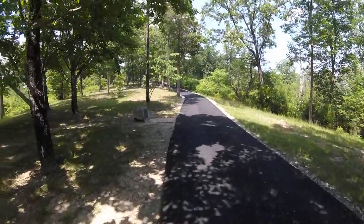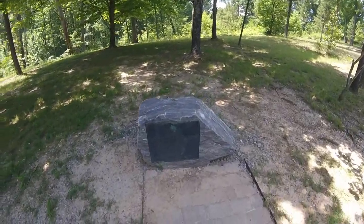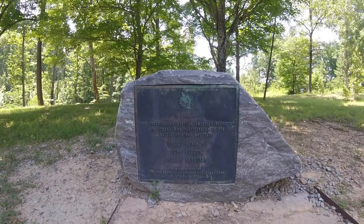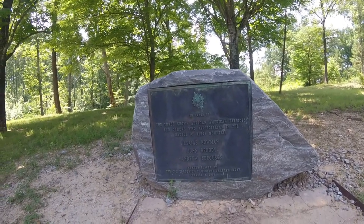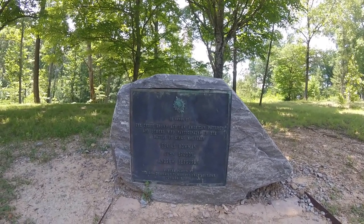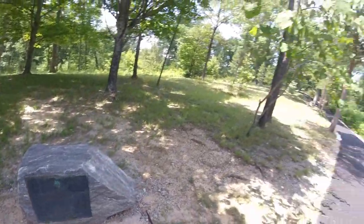Wow. And right here is a monument in honor of the three known African-American patriots and others who participated in the Battle of Kings Mountain: Isaiah Bowman, John Brody, Andrew Ferguson. They died right here. So, that is awesome. October the 7th, 2016 is when they put the marker here. That's awesome.